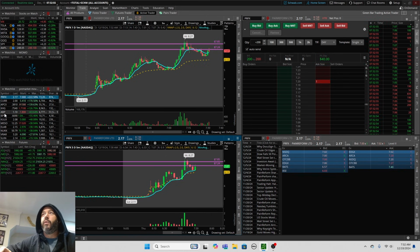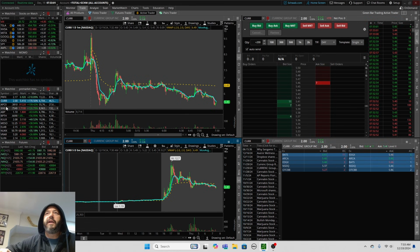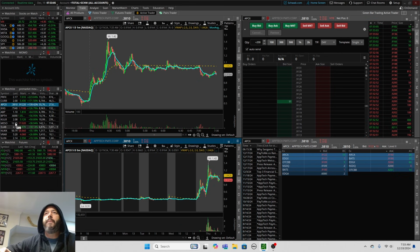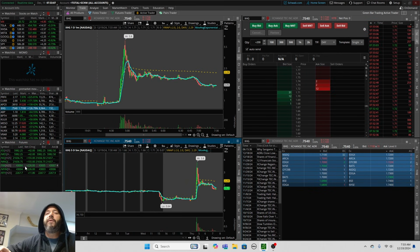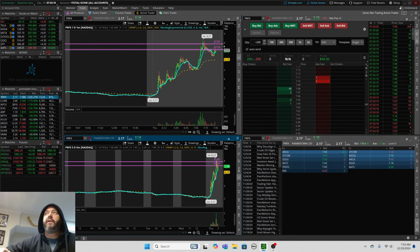Now, the other ones you can see here, CURR, was under VWAP, did not like that. Also, APCX under VWAP, didn't like that. VWAP is just the volume weighted average price, but a lot of traders will look at that as a signal of strength. Also, the fourth stock over 100% was under VWAP. Clear one to trade was PRFX. Nice chart, stair stepping up.